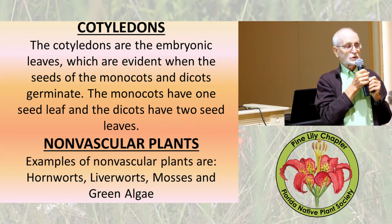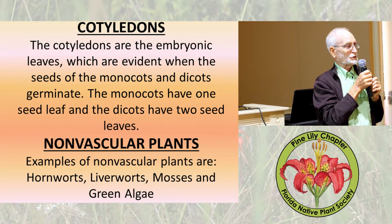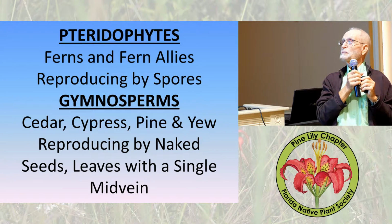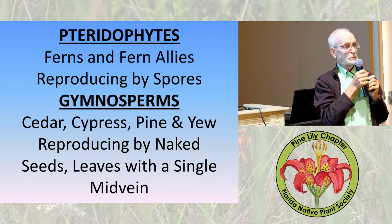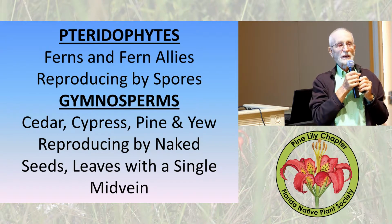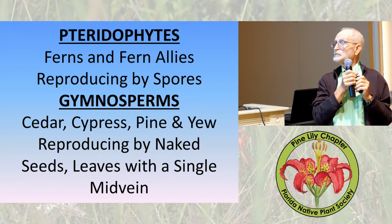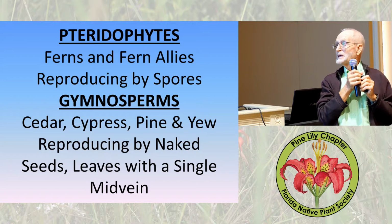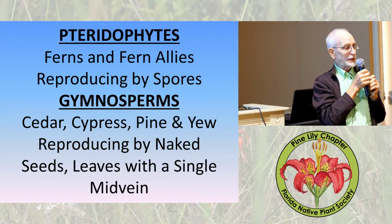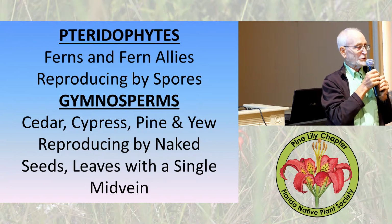And now there are also non-vascular plants. They are hornworts, liverworts, mosses, and the green algae. The pteridophytes are ferns and the fern allies, and they reproduce by spores as opposed to seeds. And then there are gymnosperms. They include the cedars, cypress, pine, and the yew, and they reproduce by what are called naked seeds, and the leaves have just a single midvein. And all this is important because when you're trying to identify plants, if you can recognize these differences, you can eliminate many other species from your search.